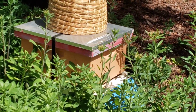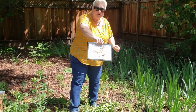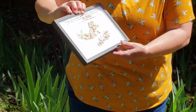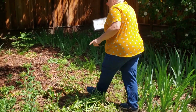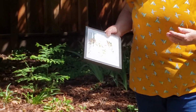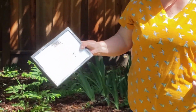And I wanted to make sure today that I open it up and that there are none of these. Monica, can you get a shot of this? Okay. These are cocoons of a moth who lays her eggs inside the hive, and then they eat the wax, which is not eating the bee larva, but if they eat the wax that makes their cells, then they die because they have no cradle to grow up in. So this can be a problem in some beehives.